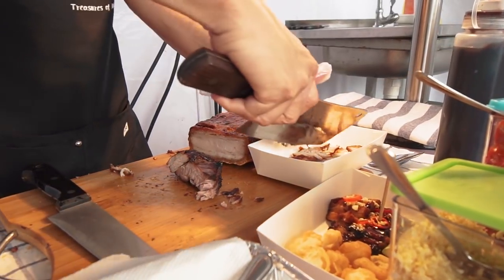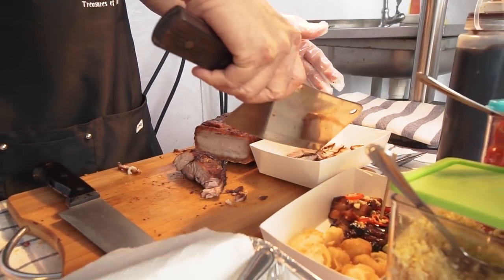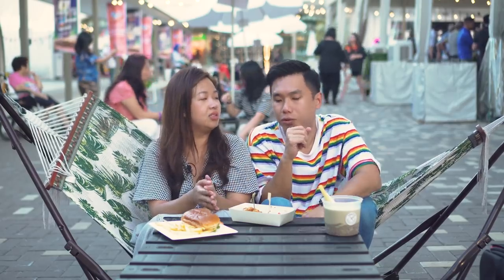I think overall, if we compare the prices, right, I would rather pay the $10 for the burger than $11 for two slabs of meat and youtiao. That's very true. If you all want something flavorful and small little bites, get this.